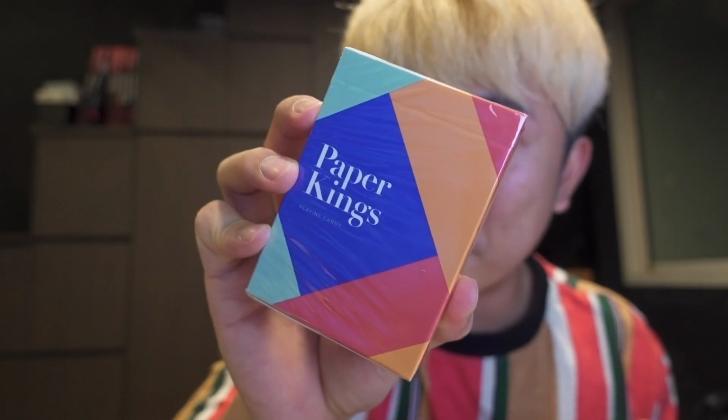And lastly, we have a package that actually came a few days ago. This one's from the guys over at TCC, which is a Chinese brand. Not related to the Singaporean TCC. Oh my gosh, he sent over 2 decks of playing cards. So TCC sent over one of these, Paper Kings. It's a deck of playing cards with what looks like a very similar design to the recent NPC deck of playing cards, especially this red, this blue, and this slightly grayish color.